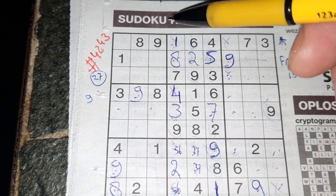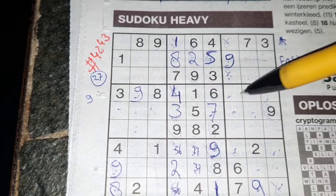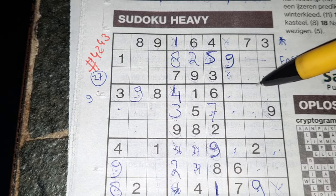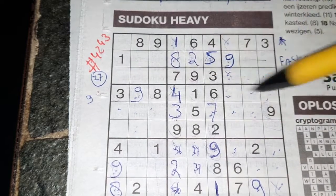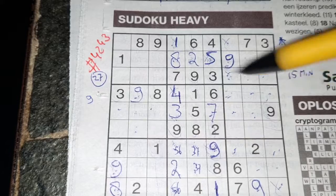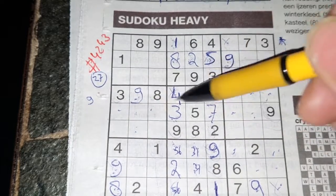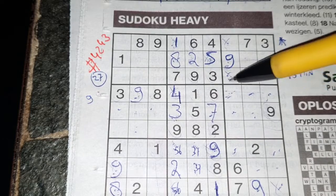Which number can I pick? 1, 2, 7. Yeah, 3 missing numbers in this row. Those missing numbers are the 1, the 2 is missing, the 3, the 4, the 5 is missing, 6 and the 7 is missing.